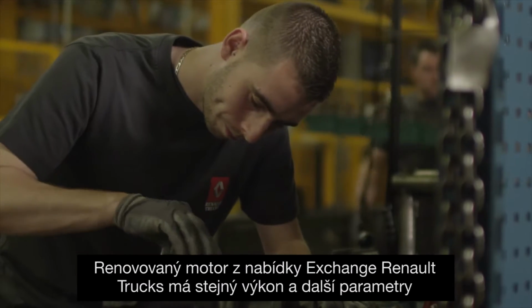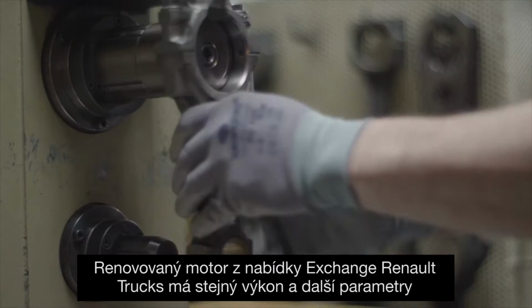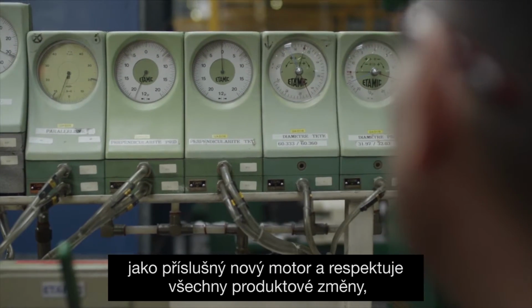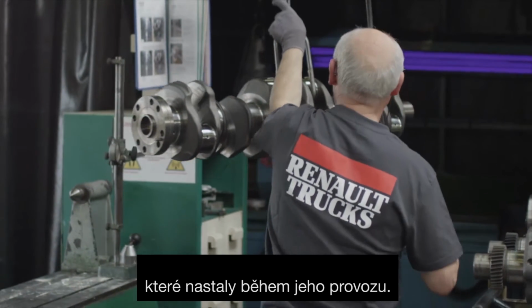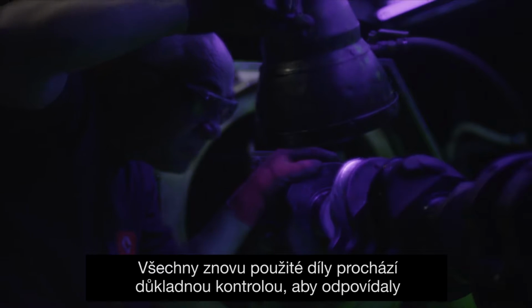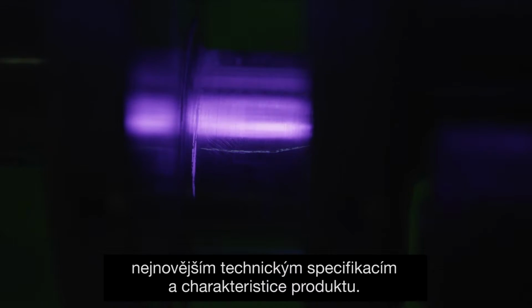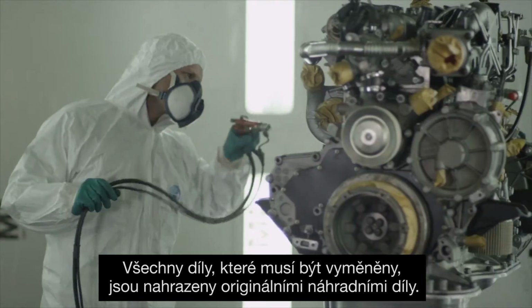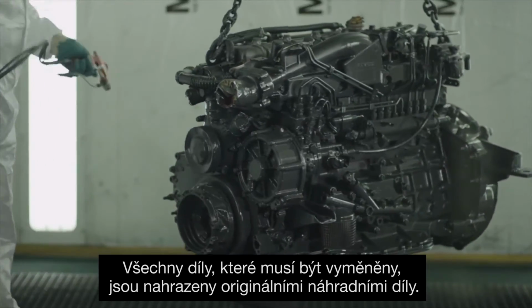A Renault Truck exchange engine shares the same performances and specifications as the corresponding new engine, respecting all product changes that have happened during its lifetime. All of its parts subject to reuse are inspected or machined, ensuring that they comply with the latest product specification. And all parts that should be replaced are replaced by genuine spare parts.